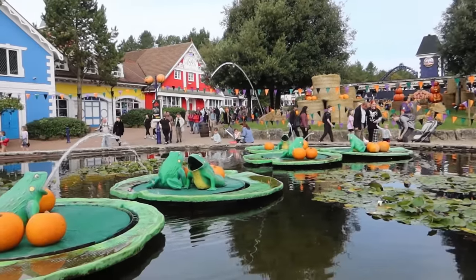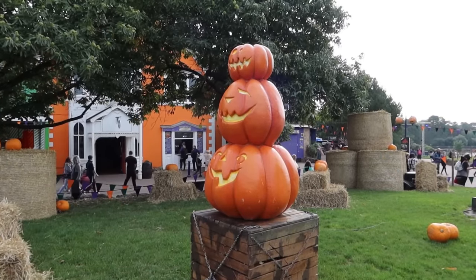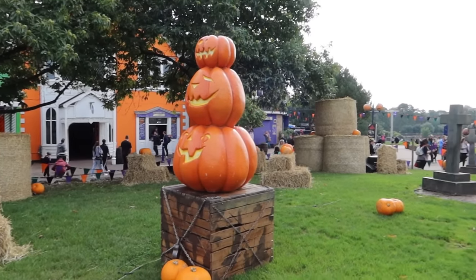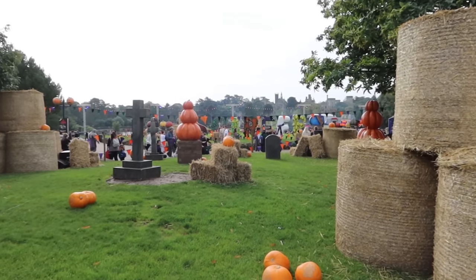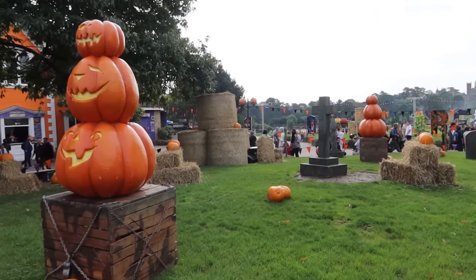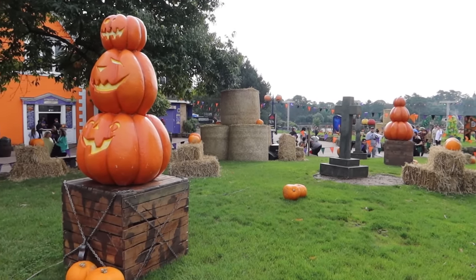But Frog Fountain's looking good there with all the pumpkins in the middle. You've got the three pumpkin stacks just there, which look fantastic. All the gravestones here too. And it does feel weird not seeing the hearse. It is not back for this year. Yeah, the first Scarefest without it. Normally we have the hearse here with all the characters in. It's a shame about that.